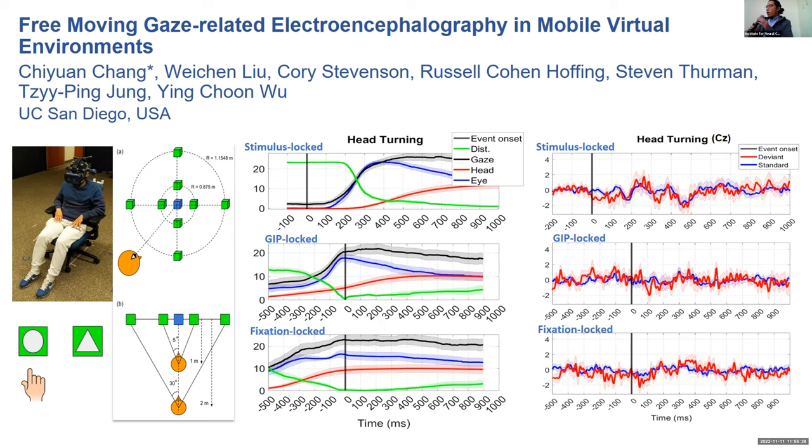And in the middle, we see the action. We have three conditions. We epoch to three event-related potentials. One is stimulus onset, which is what we traditionally time lock to. The next is gaze intersect point onset, meaning where their eye gaze overlaps with the object. And finally, we have the fixation onset, which means that their eye and head are all still. Then we try to reconstruct the EEG signal and see if we can detect P300. More detail will be in the demo later. Thank you so much.